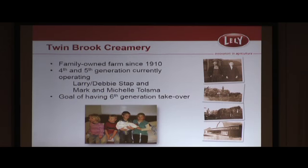And then when my grandpa retired, my uncle also decided to get out of farming. So in 2001, my parents purchased the old homestead, and so we have the 2 places, and my parents live there now.